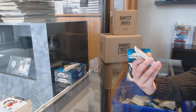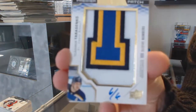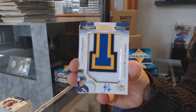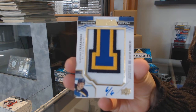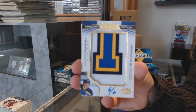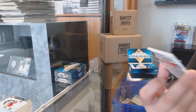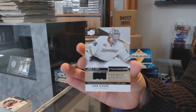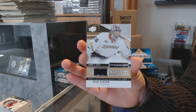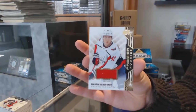We've got a mega patch sleeve numbered 6 of 6 for the St. Louis Blues, Vladimir Tarasenko. We've got a Memorable Premieres jersey for the Anaheim Ducks, John Gibson. It's kind of cool. And rookie jersey of Martin Fairbairn for the Caps.